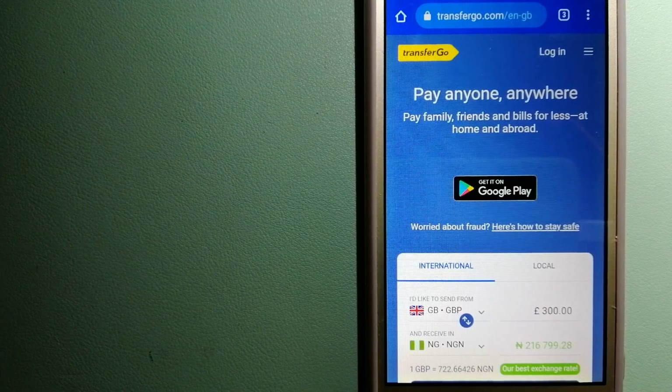TransferGo is a fit for business to pay their suppliers. They are the company striving to make the world a fairer place for migrants by providing tailored and more affordable financial services that allows their hard-earned money to go further.